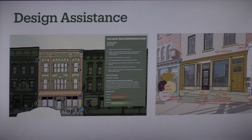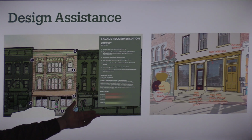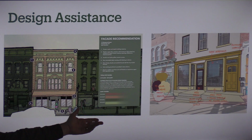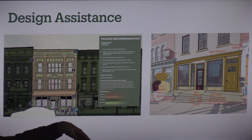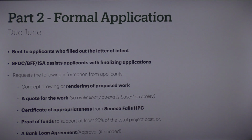And this is just a quick example of what you might get. So in some cases for small projects, we might pick out a new color scheme for you to help you out with that really quick, and then diagram a little bit of where your millwork might need replaced, so that the guy who comes to do it knows what it should look like. Or it might be a bigger project where we actually have to write some larger specifications for what's going to be happening. So just a quick flavor of what you might get.